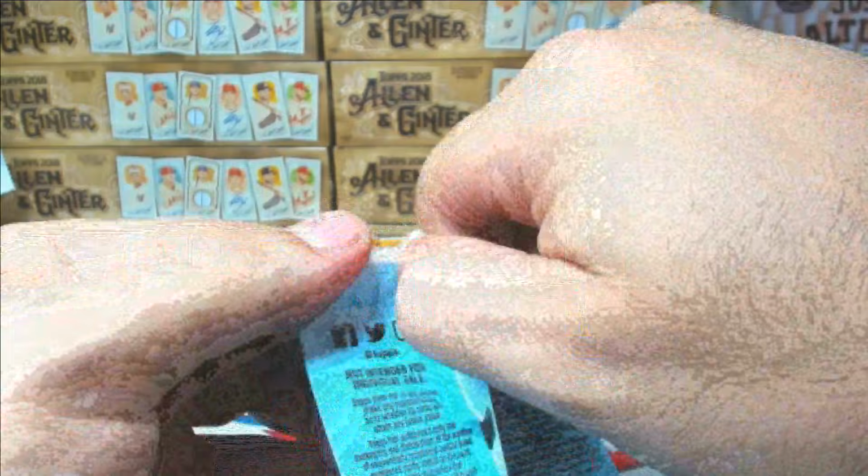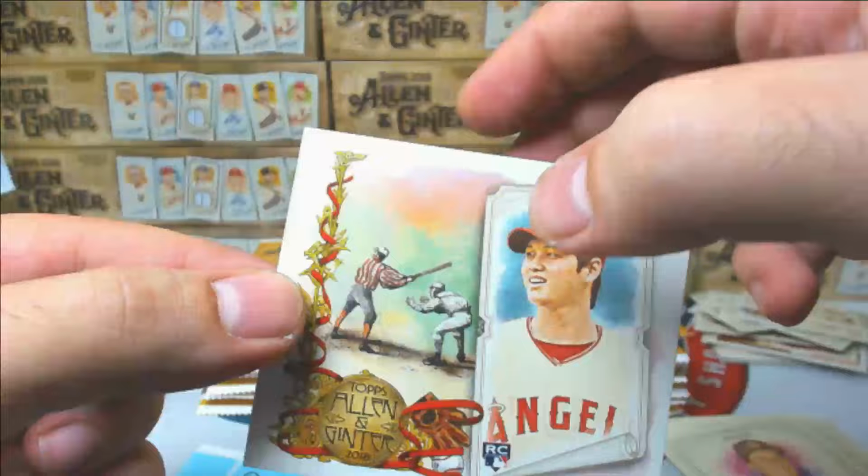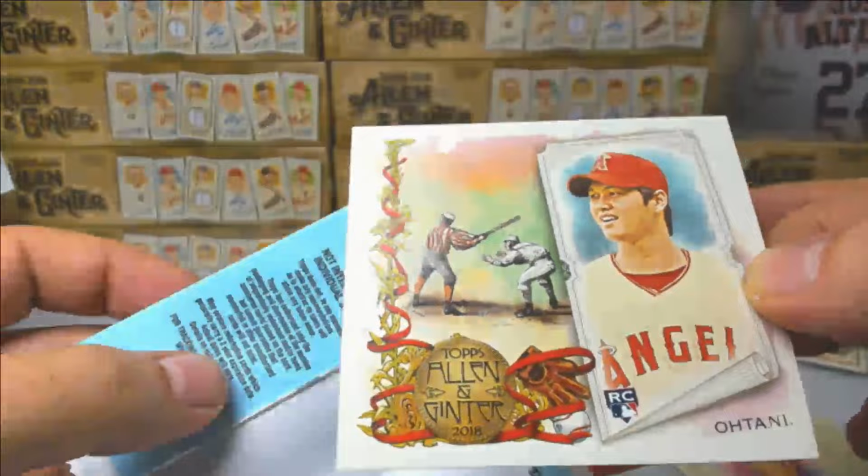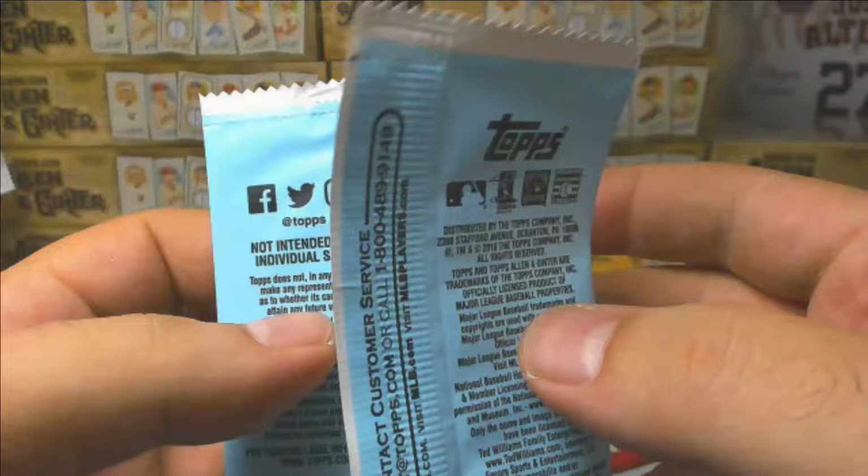Hey, there's a nice one for the Ohtani spot. Nice little N43 box. What do they call these? Box loader. Box loader rookie. Limited to 500 there. Cool deal. We'll get that loaded up for you as well. Do you have some, what are they, 4x6s that'll fit those? Cool deal.